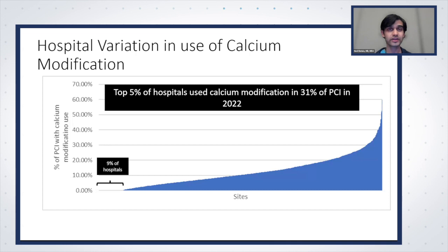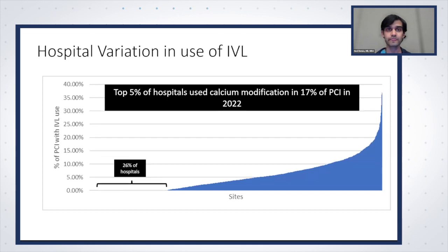Next, we looked at hospital variation in use of calcium modification. And here you can see a really wide spread across the sites in the study. The top 5% of hospitals use calcium modification in up to 31% of PCI, just in 2022 alone, whereas the bottom 9% did not use any calcium modification for PCI. Similarly, we saw wide variation in use of IVL across hospitals, with 26% of hospitals not using any IVL. Again, this is in 2022. And the top 5% using IVL in 17% of all PCIs.